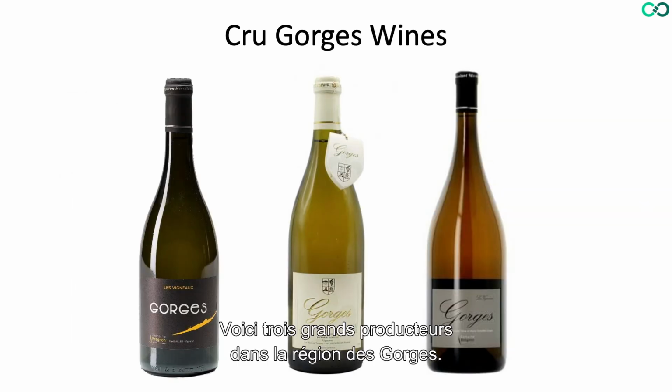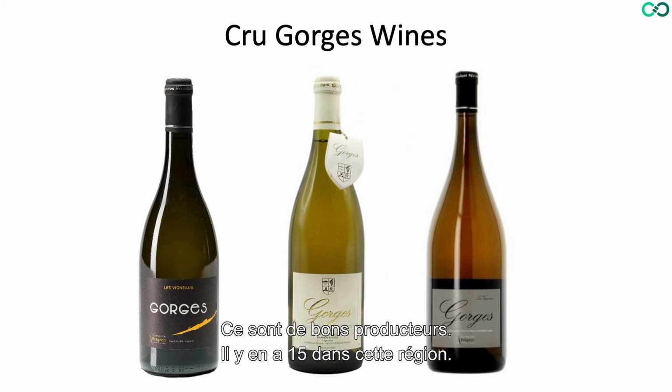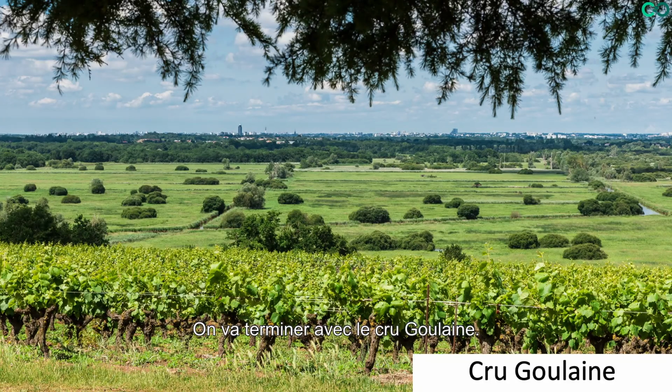Here are three major producers in the Gorges area: Fred Lailler at Domaine Bréjon, also Damien Rineau, and also Thierry Martin are some of the great producers, but there are about 15 producers in this area. And then we're going to finish with the last one, which is cru Goulaine.